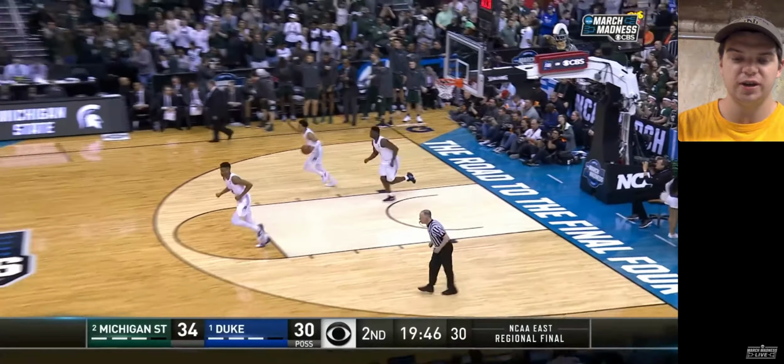Winston missed a pull-up three right there, but again, that's a shot I'm comfortable with him taking because usually he's very on the money with those. So I'm not really worried about that. But that's a shot I do enjoy. I do like to see him taking.